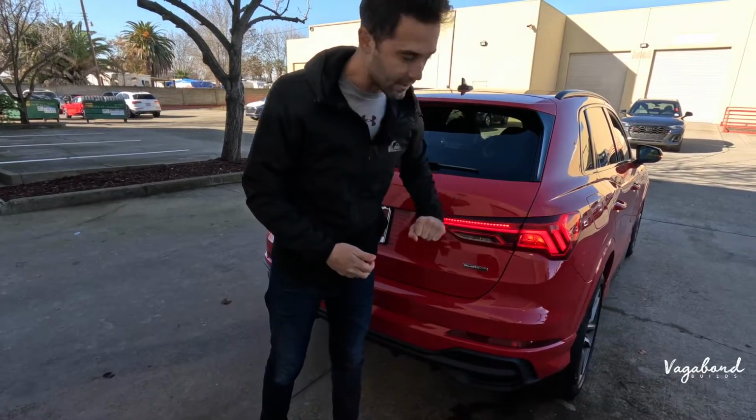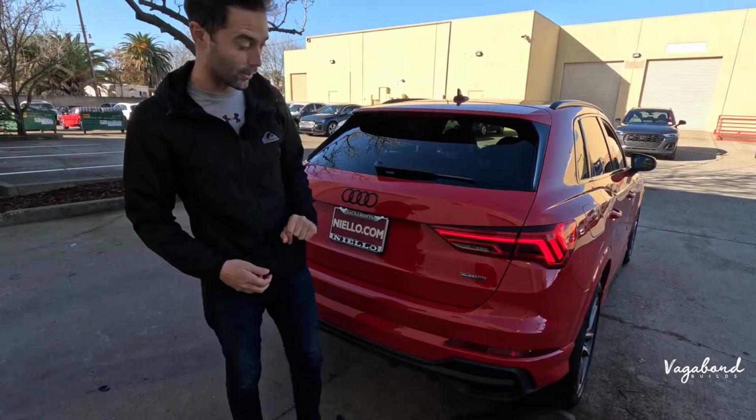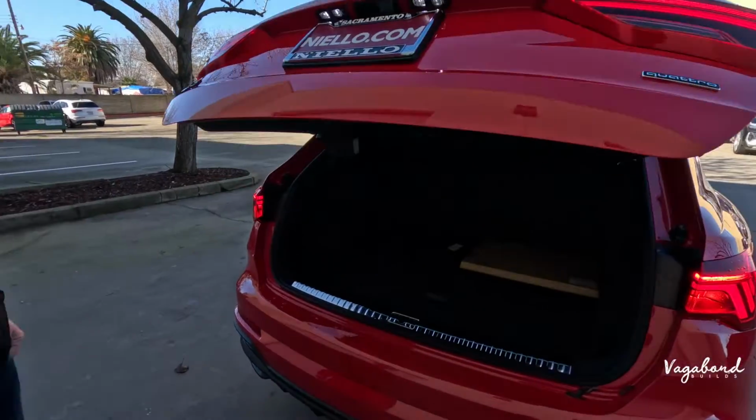And then the tail lights, finishing off before we enter the cargo area. LED lighting, again, yes, techie and high class feel on those tail lights. Okay, now let's go ahead and pop open this automatic tailgate.